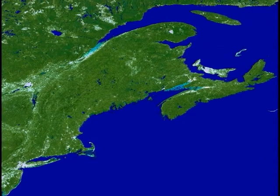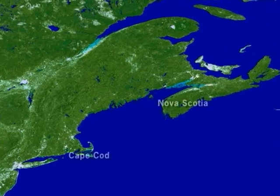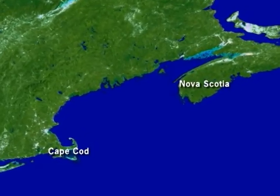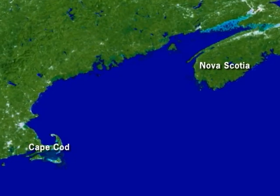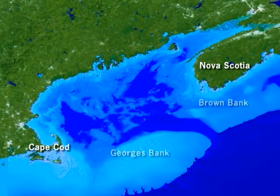In the western North Atlantic, we find the Gulf of Maine. The Gulf is bordered by land on the west and north, from Cape Cod, Massachusetts in the United States to Nova Scotia, Canada. Its shallow underwater banks separate the Gulf from the deeper, saltier, and warmer Atlantic waters to the east and south.